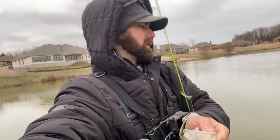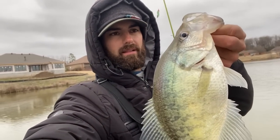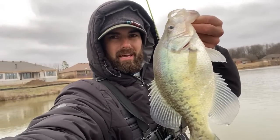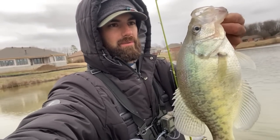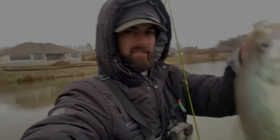We're running out of daylight. What time is it on that graph? 4:43. We got about 45 minutes of daylight left. We'll probably leave here maybe in the next 30 minutes, but if we don't get any more good slabs, that's a good one to end it on. But we're gonna keep casting, see if we get lucky. Maybe the bigger ones will turn on as it gets darker, but we're getting him back in the live well, and let's see if we catch some more.